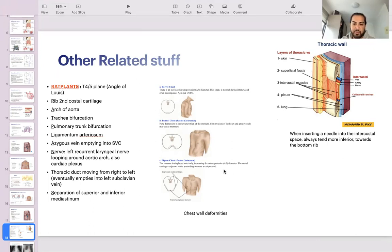The next important one in this area about bones is your chest wall deformities. If they say someone has a barrel chest, it's pathognomonic for COPD. Then the other two are your funnel chest or pectus excavatum, where the sternum is pushed inside, and pectus carinatum, where the chest wall protrudes, called a pigeon chest. These are not very pathognomonic, but they are chest wall deformities you should be aware of.